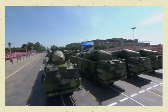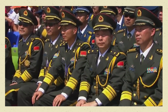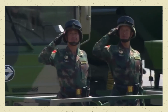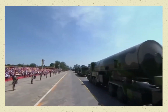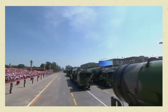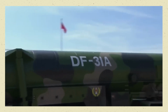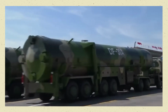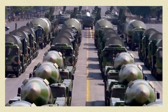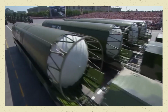Then they went even further with the DF-26B, which can reportedly reach twice that distance, up to 2,485 miles, with an even bigger payload of nearly 4,000 pounds. And that's not all. They've also developed the DF-ZF, a hypersonic glide vehicle launched from the DF-17 missile that can travel at incredible speeds between 5 and 10 times the speed of sound, reaching targets almost 1,200 miles away. These aren't just weapons on a shelf. China has positioned them throughout the South China Sea, East China Sea, and around Taiwan, all key strategic locations.